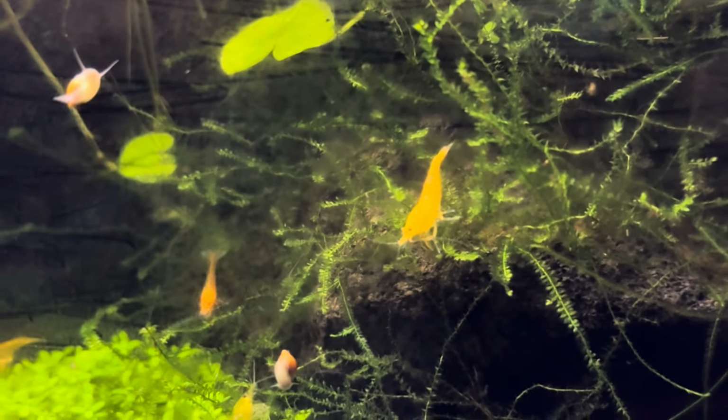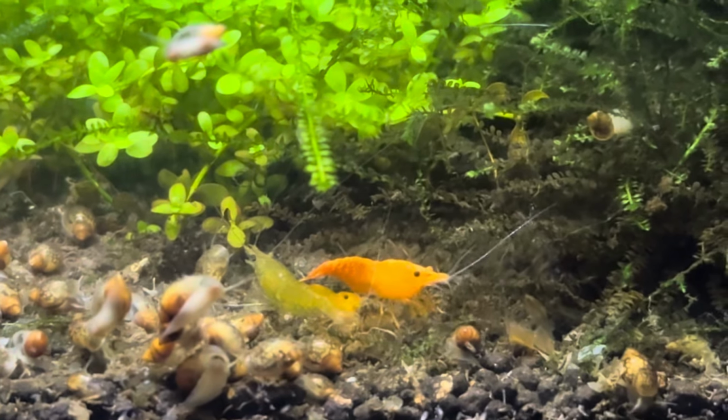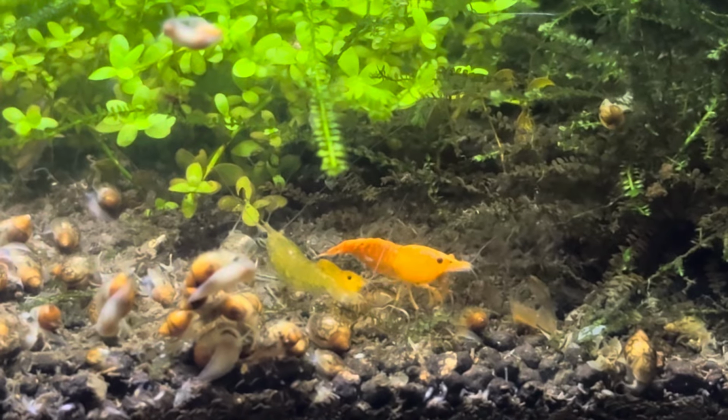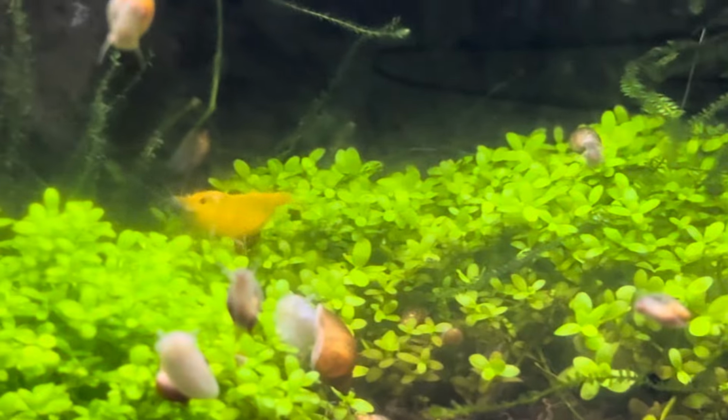But my yellow bolt, I guess you can call them cherry shrimp still, they've actually really thrived in this tank. And believe it or not, I got this tank from Kmart for like $40, which is a bargain. But there are a couple of regrets that I have, and I like to say regrets is kind of like learning experiences. So if I were to redo this tank again, these are things that I'd probably change.